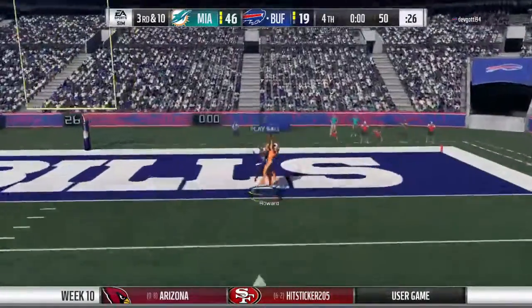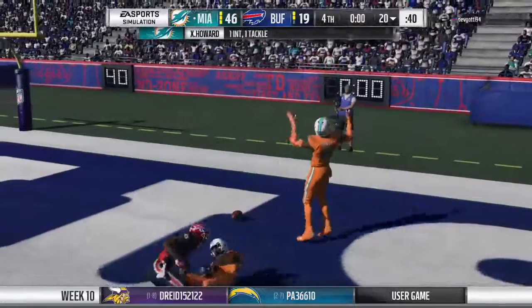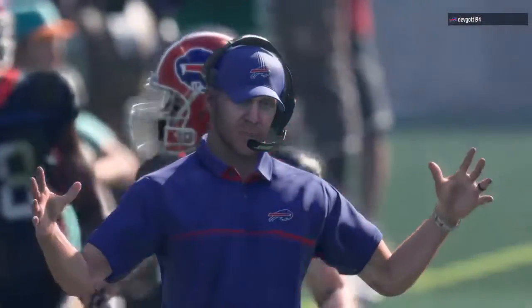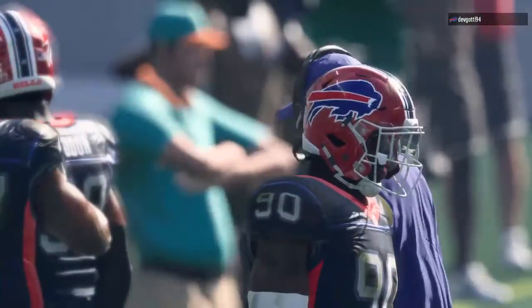He's going to let it fly. And oh, it'll be intercepted. Picked up by Xavier Howard. And a big turnover there as his guys will get the football back.